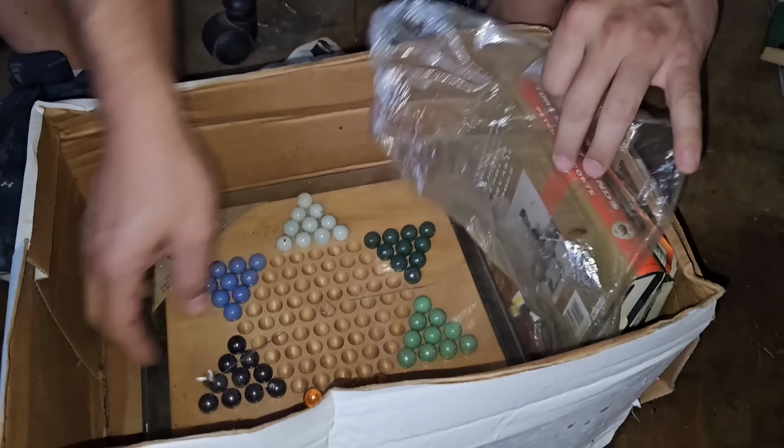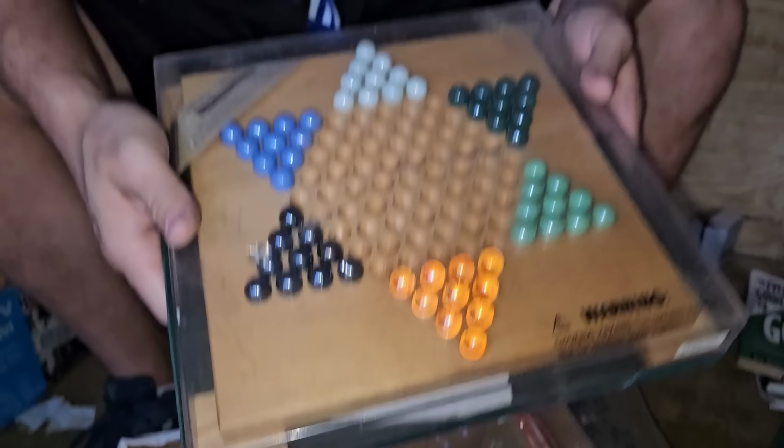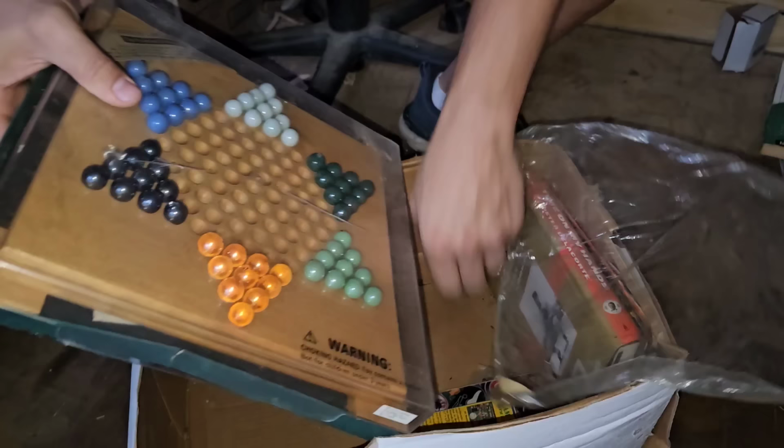Okay, what do we have here? For the actual Sega, not particularly the toy that came from a fast food restaurant. That's a brand new Chinese checkers. Chinese checkers. This is just so... Oh, look at this. What? Look at this. Oh, my goodness.